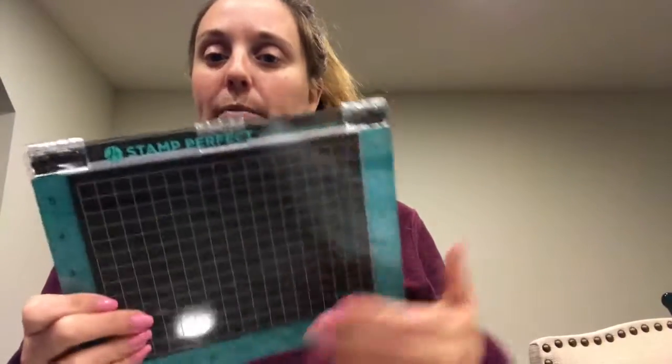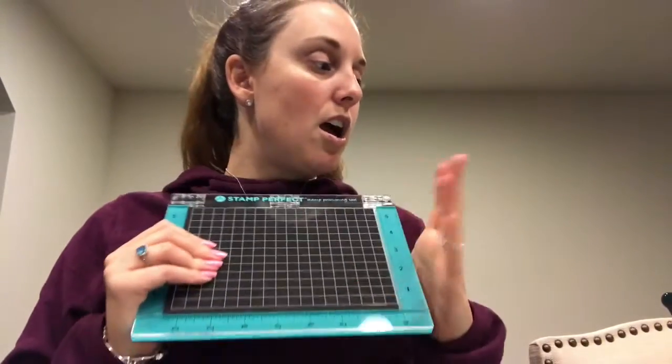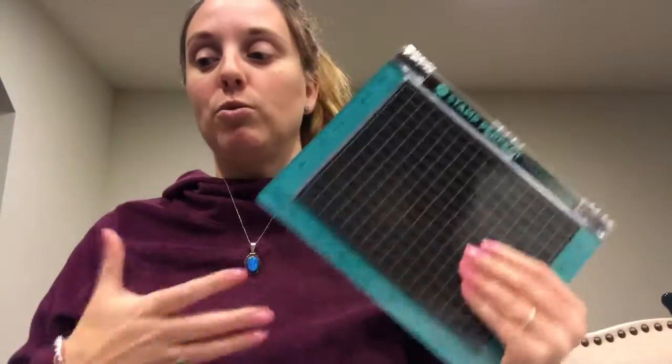So I'm gonna try this out, and I'm gonna let you guys know what I think about it. It looks very, very similar to the Misty. Again, mine's a little bit smaller. Maybe I'll do a comparison on this after I've used it, but I definitely want to get a chance to use it and show you guys really what it can do and what the limitations are to both of them, because there are limitations to the Misty too. It is one of my favorite tools though. If you watched my tool crush videos, you would know that.